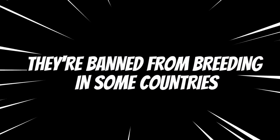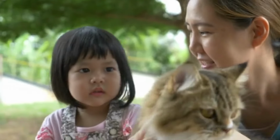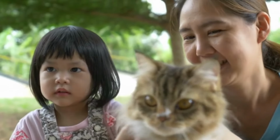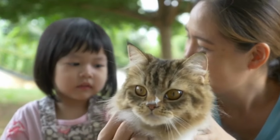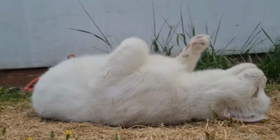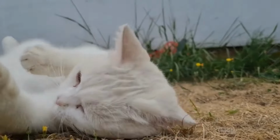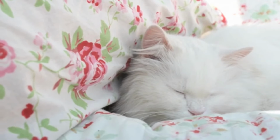Number 16. They're banned from breeding in some countries. Here's something most people don't know. Several countries and organizations are moving to ban or heavily restrict Persian cat breeding, especially extreme flat-faced types. The Netherlands considered breed-specific legislation targeting brachycephalic animals. German breeding regulations now require Persians to have measurable nasal length.